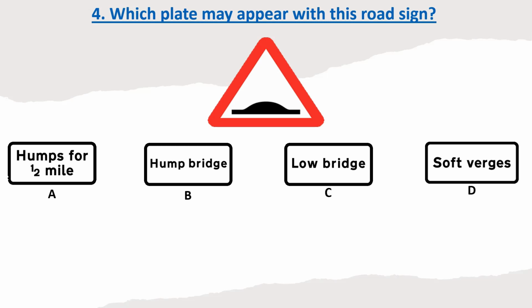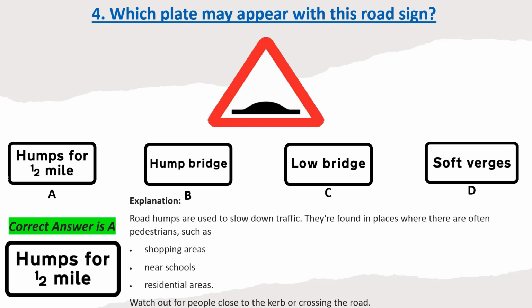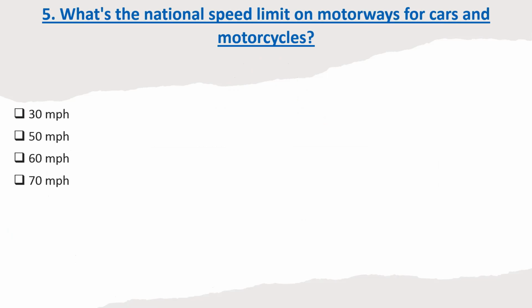4. Which plate may appear with this road sign? A, B, C, D. Correct answer is A. Explanation. Road humps are used to slow down traffic. They are found in places where there are often pedestrians, such as shopping areas, near schools, residential areas. Watch out for people close to the curb or crossing the road.